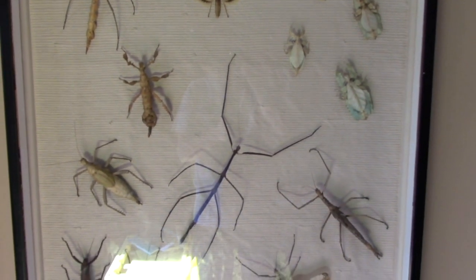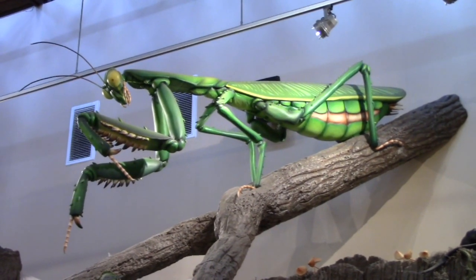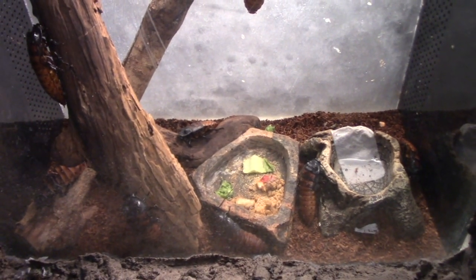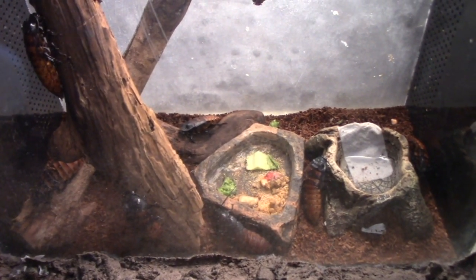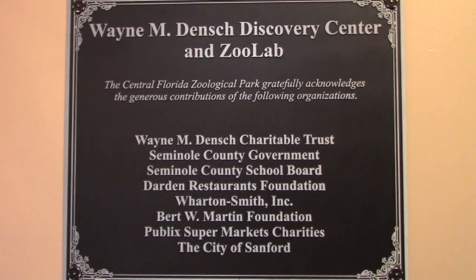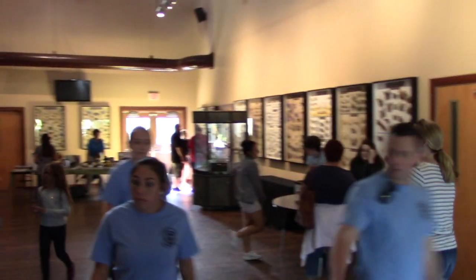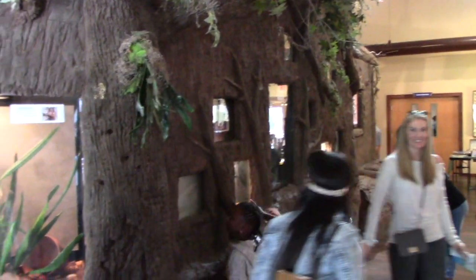Wow. This has a giant praying mantis. Now this one is not real, just a replica. They've got Madagascar hissing cockroaches. Now, I actually got a chance to hold one of these once when I was younger. And they actually do make a hissing noise. There's a plaque on the wall. This building holds the party rooms and educational areas for when school groups come. You have other insects you can look at.